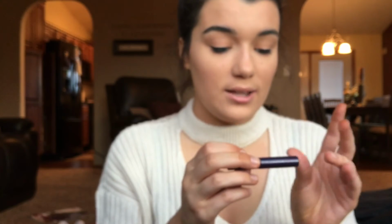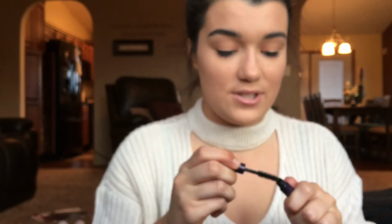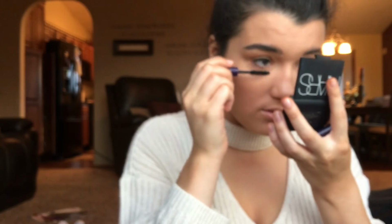It's so annoying. So for the lower lash line, I'm going to be using the Tarte Lights Camera Lashes Mascara, just the sample size. Now, I don't think this mascara is normally dry, but I've had this for a while, so it is a little bit more dried out, so I can be a little bit more messy on my lower lash line, and it won't necessarily transfer because it's drier, like I said.